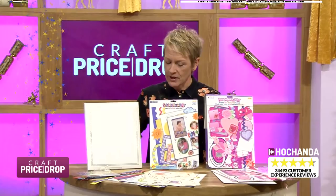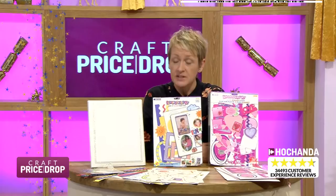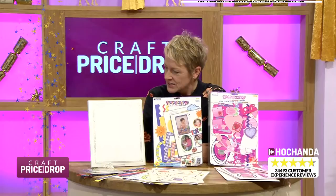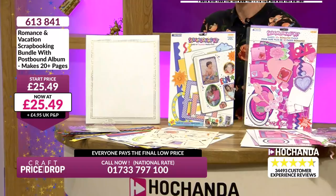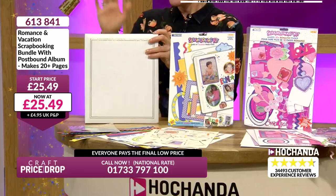Very warm. Now, if you like romance and holidays, maybe you like to romance on your holidays. Maybe you like to have a holiday after you've romanced. This is brand new to Craft Price Drop. It's lovely. Let's work our way through and see what we've got here. Romance and vacation scrapbooking bundle with your post-bound album. It makes 20 pages. If I pick this up and show you, this is included. This is included, right. And in here, we shall open this up.